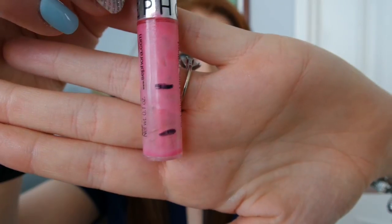Okay, so now onto the products that I managed to finish up. The first is the Sephora Gel Gloss Ultra Brilliant Ultra Shine Lip Gel. This is in the shade Pinup Pink. I didn't have a ton of this left, but man oh man, it held on for a while. I don't know if they have reformulated this gloss or just other lip products from the Sephora line, but I do like this a lot.